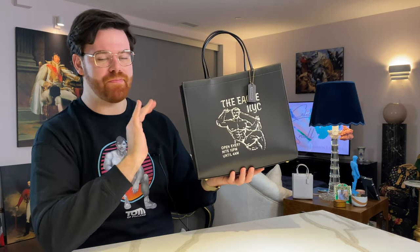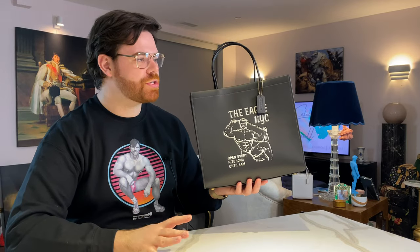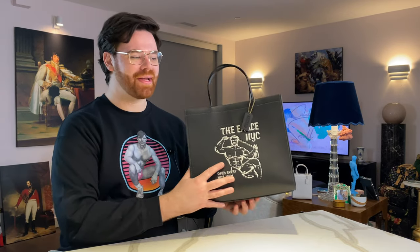When it first hit the runway and I saw it online, I immediately started furiously Googling Eagle NYC Coach tote, Cashin tote, when's it coming, what's the release date, because I knew it would be a hot commodity and super hard to get my hands on. With my research, an article in The Advocate, I think, came up, and they interviewed one of the higher ups at Coach, who said, unfortunately, we're not going to release the Eagle tote because it's probably a little risque for a typical brand to release something like this.